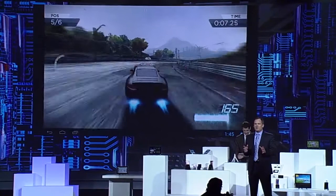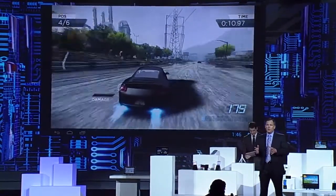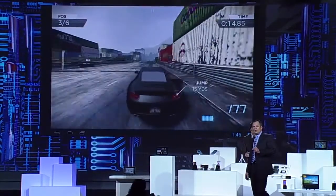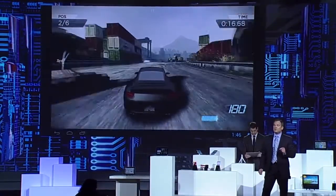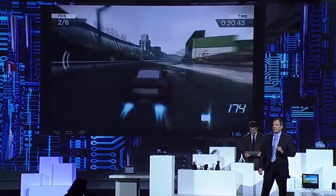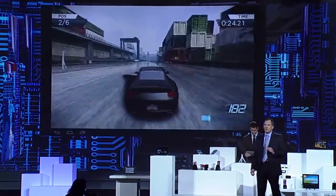So the collaboration between Samsung and EA enables optimizations that enhance both the Exynos 5 and Need for Speed Most Wanted. And this results in several benefits. Smoother frame rates, which are important to a fantastic experience in gaming, where timing and proper controls are essential for competitive gameplay. High poly models and extra detail go into every car.